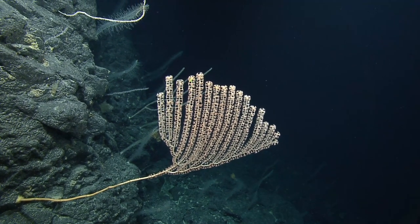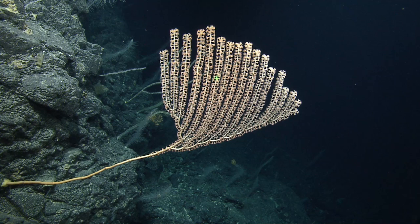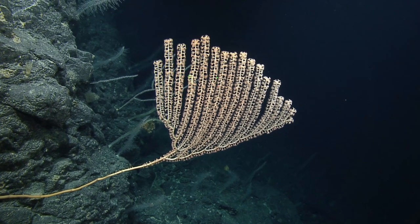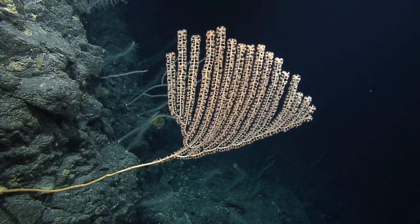Keep an eye on your altitude there for me. Yep. Might change rapidly. Nothing really on the sonar yet. Yeah, it's right below you there, though.